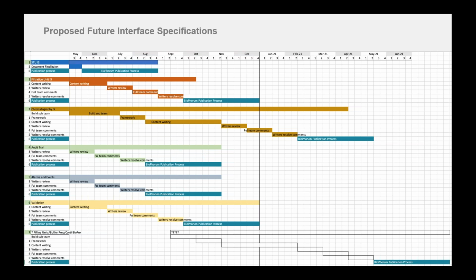Quickly talk about our schedule and the work we're working on right now. So you see the work on our stir tank unit, the chromatography skid. You also see the work streams in here where we're working with NMR regarding the audit trail and alarm and events. So just a Gantt chart presenting all that. We'll be working on this well into 2021, we believe. So continue to look for output from us on additional tanks and unit classes as we proceed.